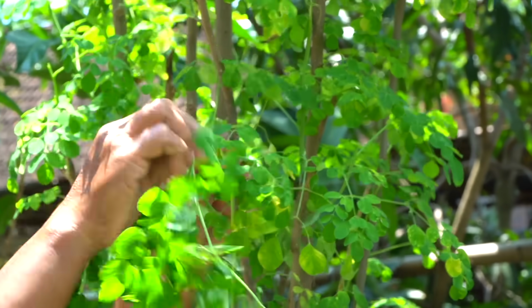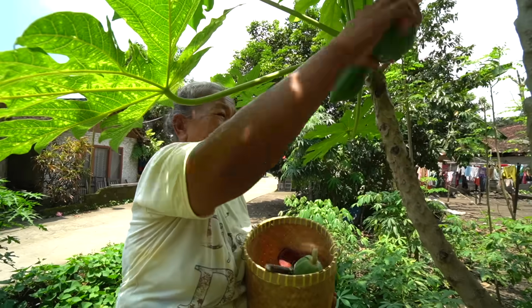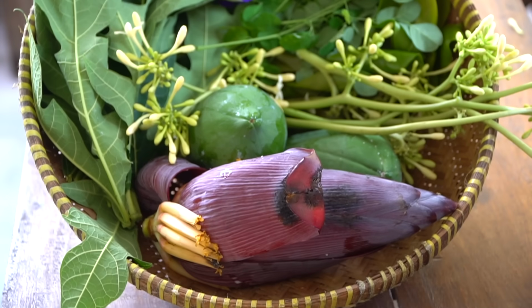So we just picked two more ingredients. The first one is moringa, which is a very popular kind of super fruit. Well, it's actually a leaf. And then we just picked some fresh green papaya. And I think that's gonna be all the ingredients we need, plus some things we got at the market to cook the dishes today.